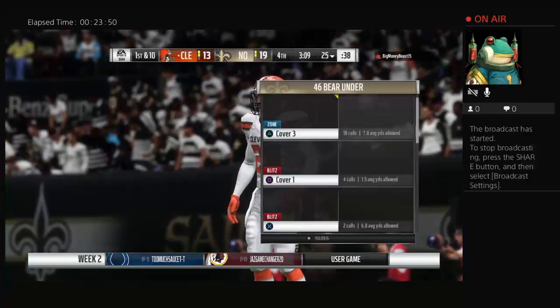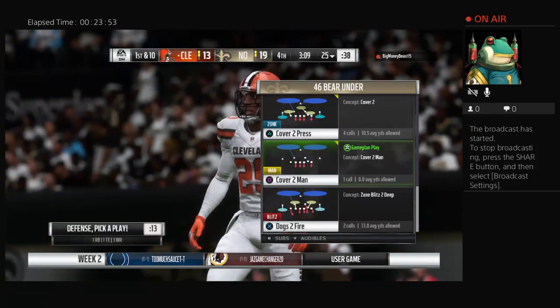This will be a touchback, and it comes out to the 25-yard line. The Browns offense heading back out.